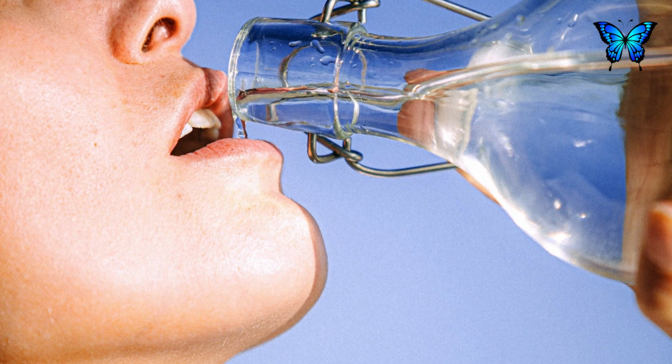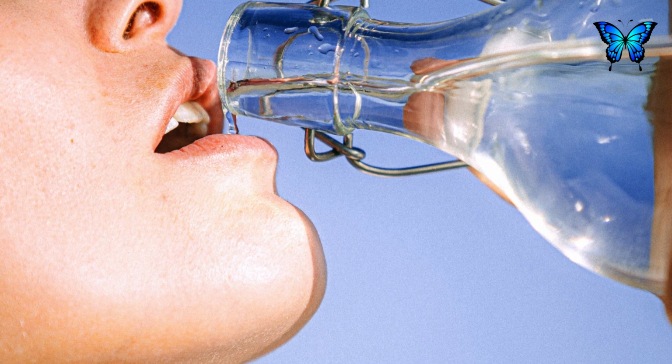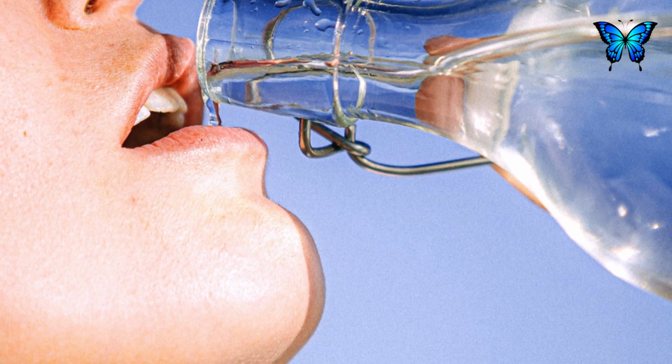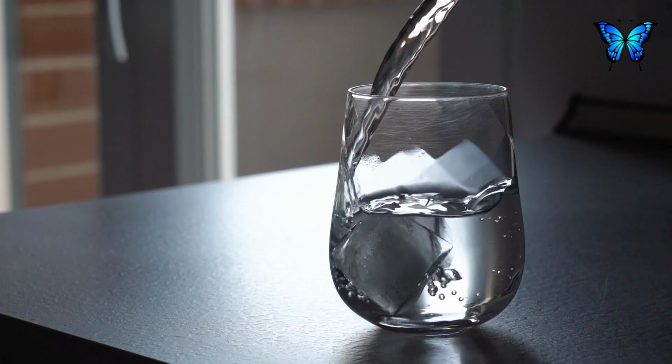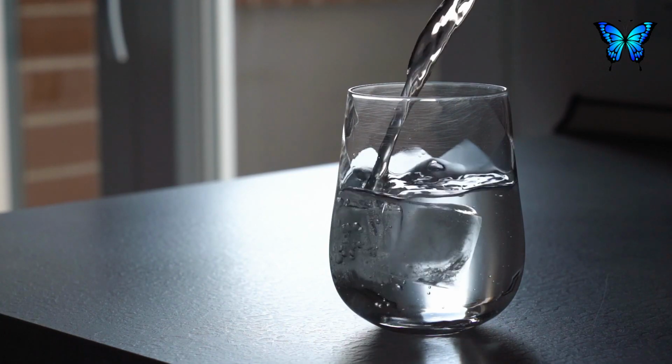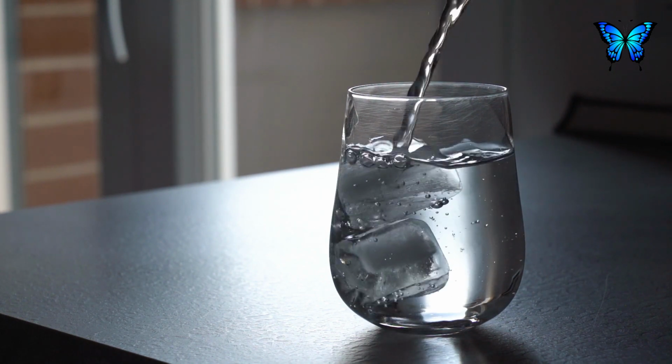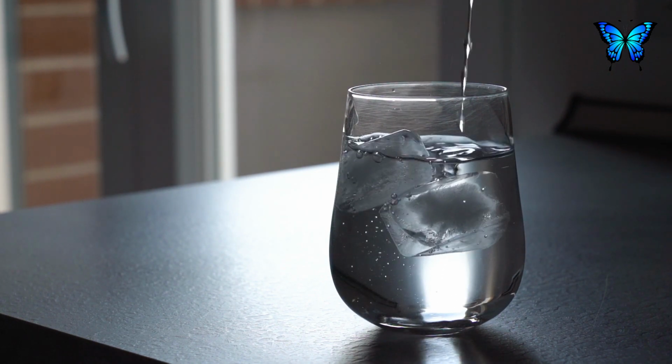3. Drink enough water to keep your skin and hair hydrated from within. Water helps flush out toxins, improve circulation, and prevent dryness and dullness. Aim for at least 8 glasses of water a day.